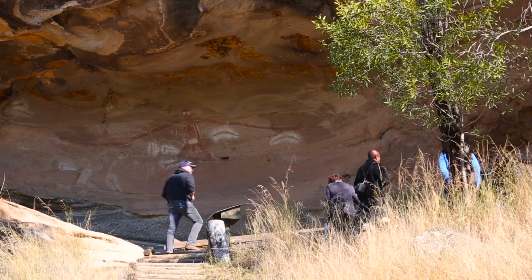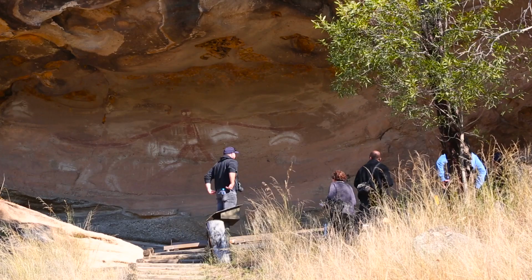And I just want all people who come to visit this area to realise it's an incredibly important, culturally rich area. And by developing that sense of connection, by sharing these sites to a broader range of people, I think will help with their conservation.